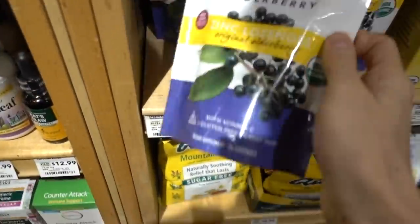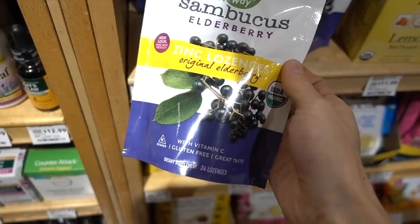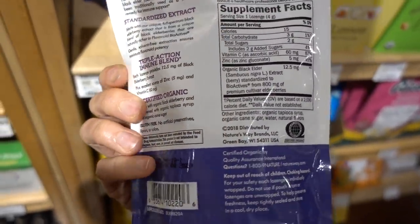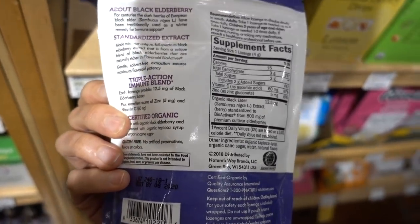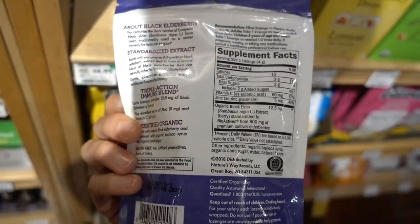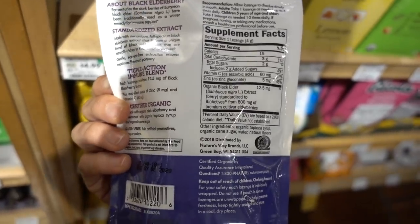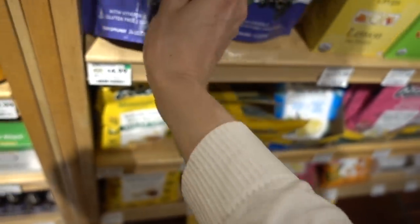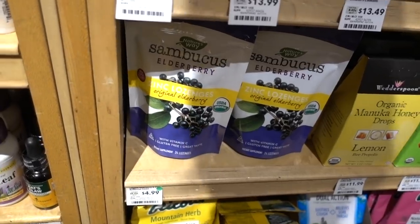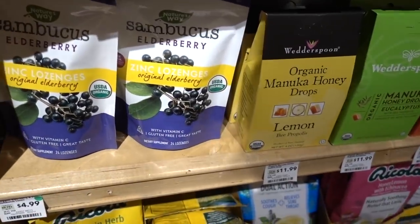Elderberry is really having a moment right now. I mean, everybody keeps recommending that I take elderberry, and fortunately, knock on wood, it's been probably 4 or 5 years since I have gotten a cold or flu. I just don't get sick. I'm really lucky. And so I don't take any kind of supplements or anything to not get sick. But people swear by it.